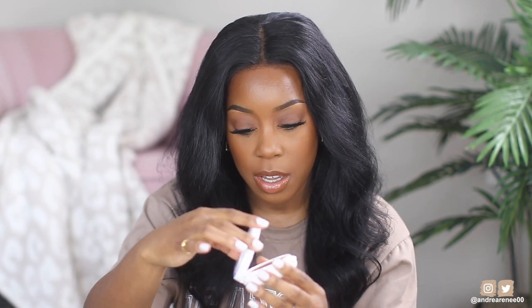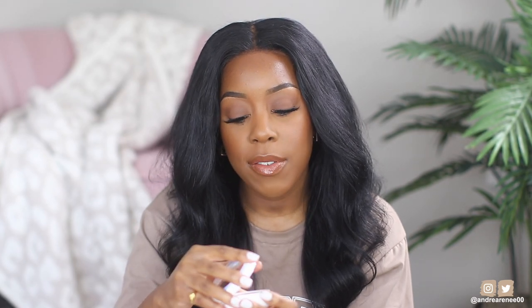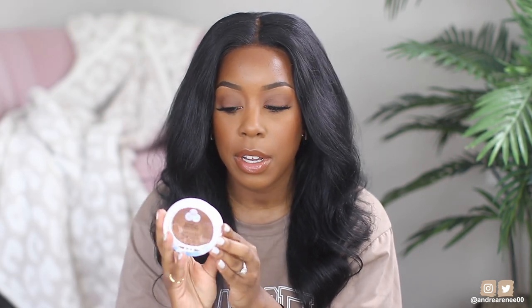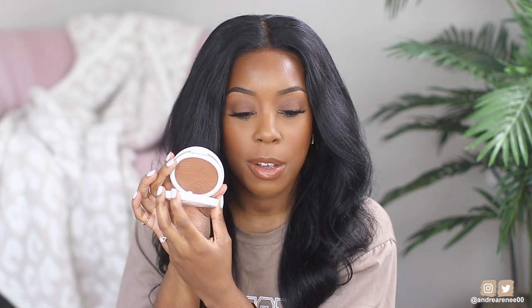Does it not open up all the way? It's not opening up all the way. I don't want to break it. Ooh, it smells like sunscreen. I've heard people talk about their bronzer, how it smells like sunscreen. So I want to know if their products smell like that, because I always hear people talk about the bronzer. But that color looks promising, y'all.